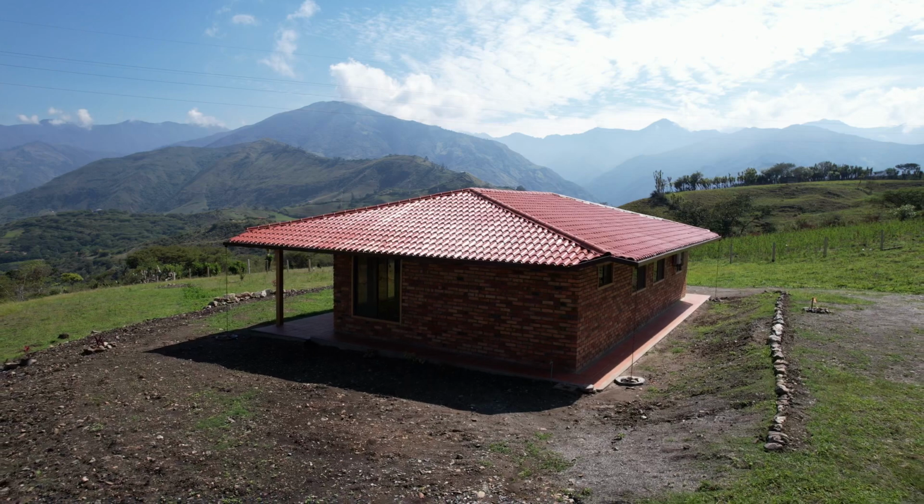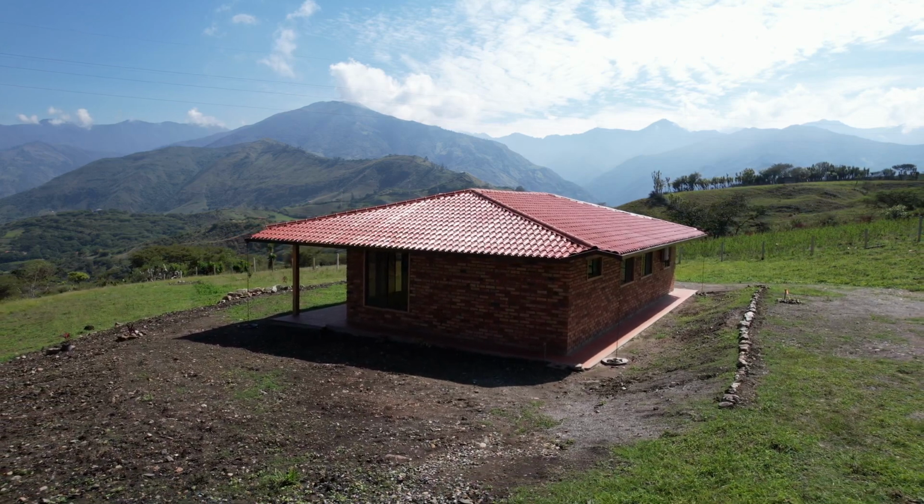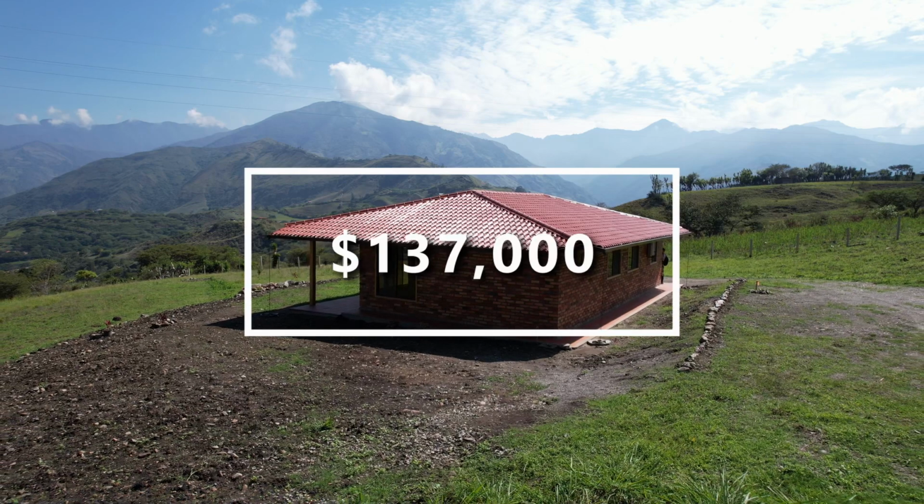This property is now being offered at the very affordable price of $137,000.